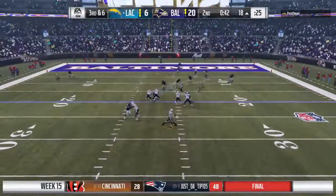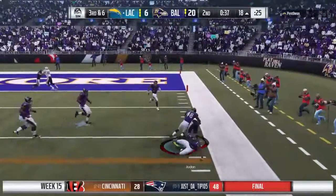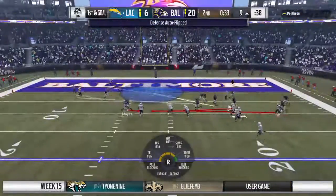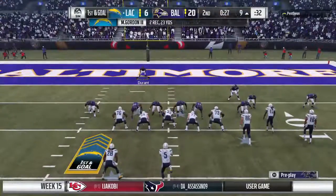He'll look to throw. Eluding the pressure right. This is Gordon on the dump off. A great effort there to shed the contact, and it helps him pick up the first. They're able to convert on 3rd down, and that sets up a 1st and goal.